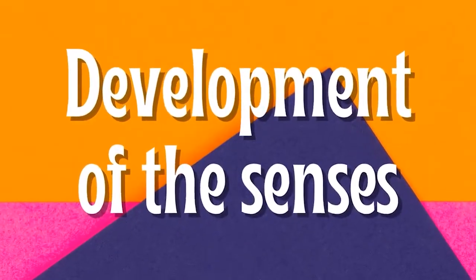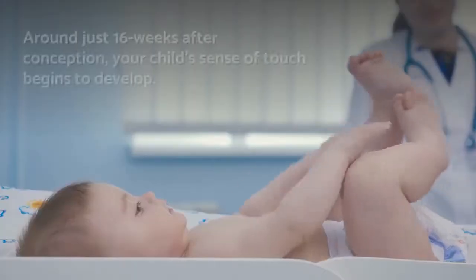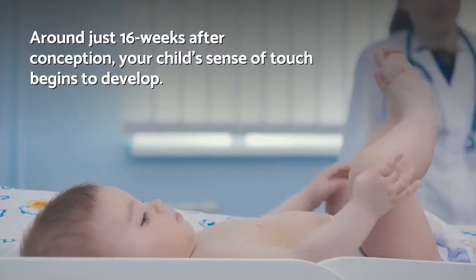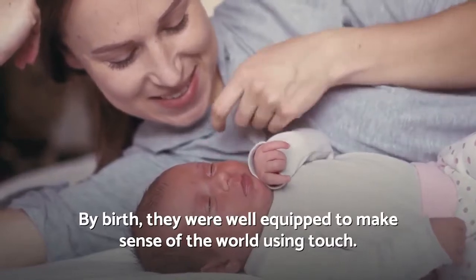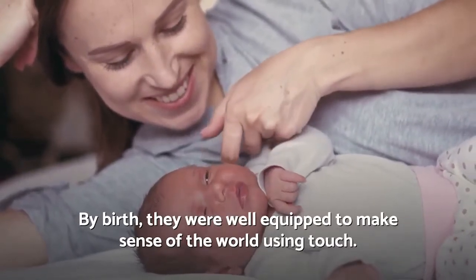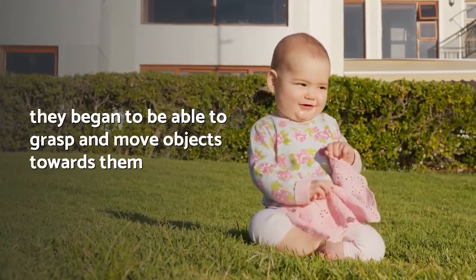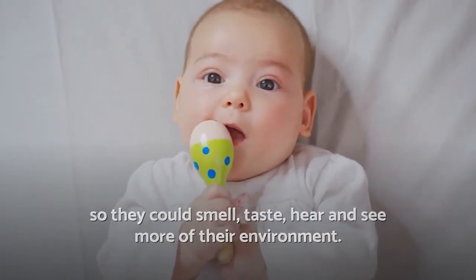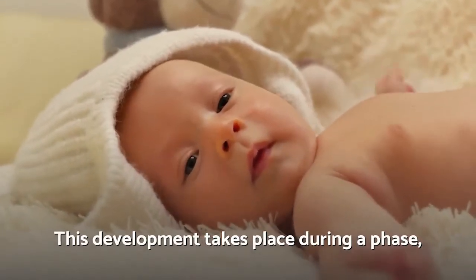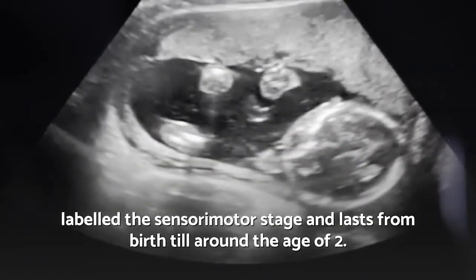Development of the senses. Touch is the earliest of our 5 external senses to develop. Around just 16 weeks after conception, your child's sense of touch begins to develop. By birth, they were well equipped to make sense of the world using touch. As your child grew and developed, they began to be able to grasp and move objects towards them so they could smell, taste, hear and see more of their environment. This development takes place during a phase the Swiss child psychologist, Jean Piaget, labeled the sensorimotor stage and lasts from birth till around the age of 2.